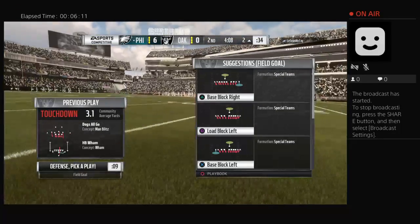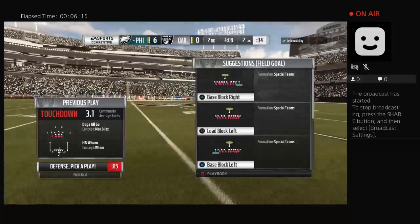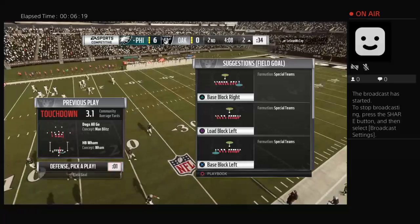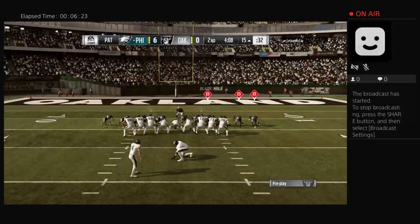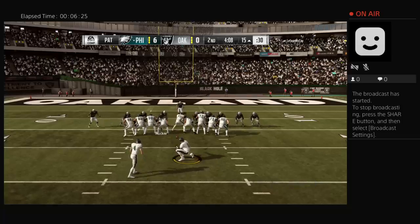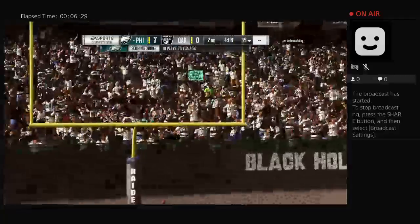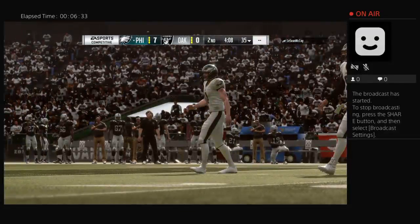And there you go. Nothing really too complex. Block, keep to your assignments, let them run it in. They did it. Fundamental football. Good blocking beats good tackling on that play. End result, touchdown. On for the extra point, Jake Elliott. Elliott good on the extra point, and it's now a 7-0 game.